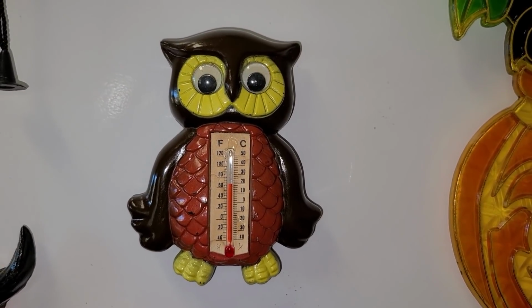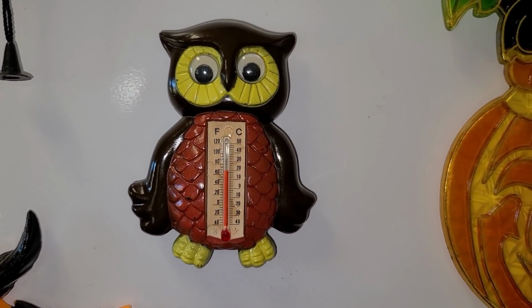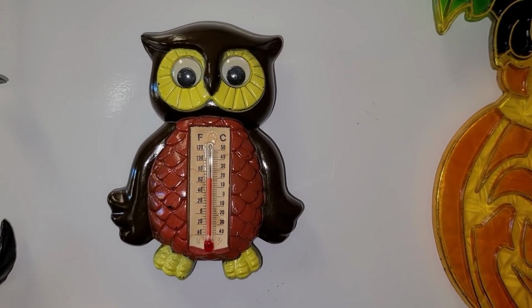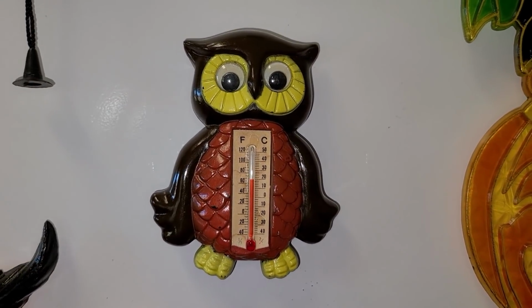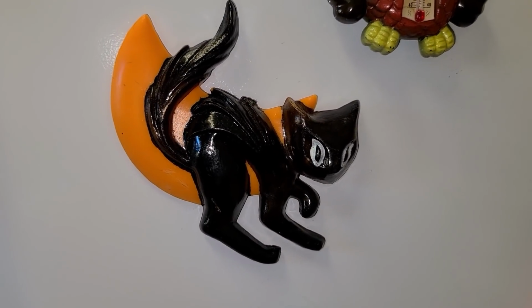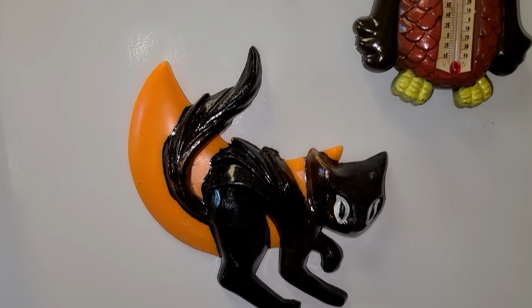This is an old magnet, a very small thermometer. I don't know, do you think something like that could have been Avon? Who knows? There's another cake topper piece. Maybe I just showed that. Can't remember.